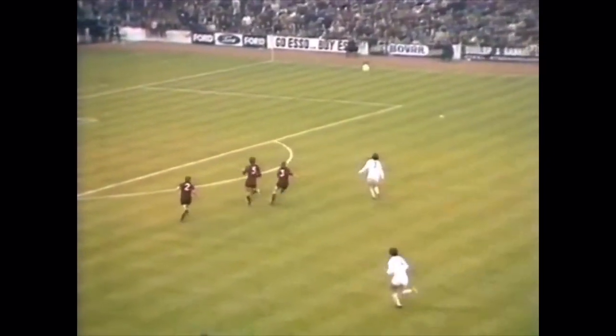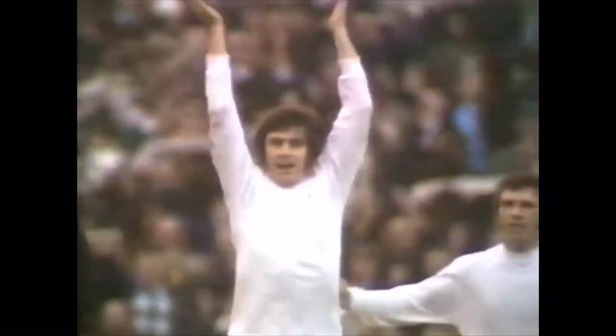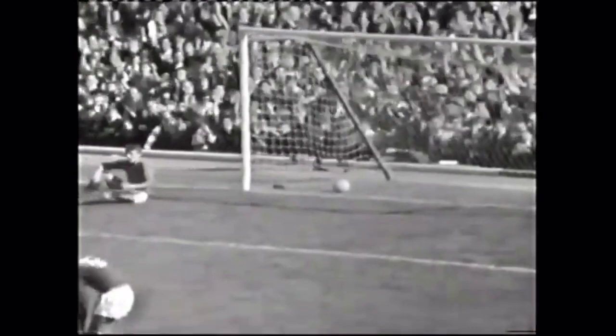Lorimer, Jordan's in support, what a goal! Samuels, still Samuels, and he's got a bang on him! Oh, magnificent goal, John Samuels! His first goal of the season!